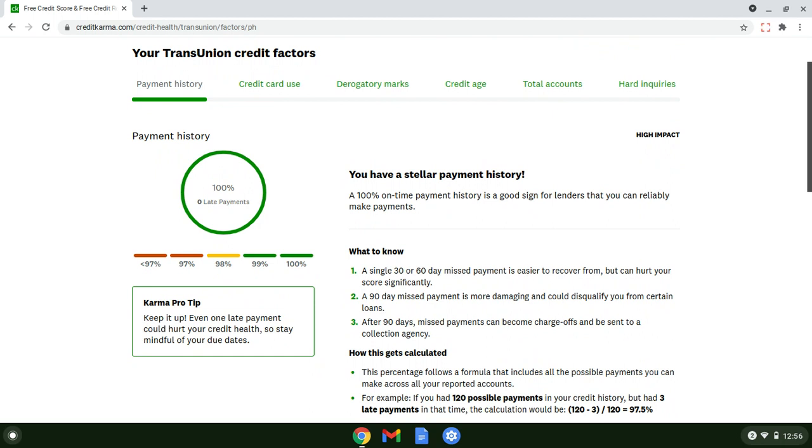All right, what to know? A single 30 or 60-day missed payment is easier to recover from but can hurt your score. A 90-day missed payment is more damaging. So they're saying that once you've missed a payment by 30 days or more, it's going to hurt your score, but after 90 days it's going to damage your score badly. And after 90 days, missed payments can be charge-offs and be sent to a collection agency.